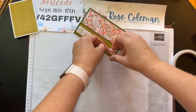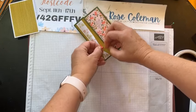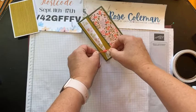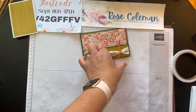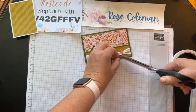So I've got one knot, and then I'm just going to make another one. And I think 4 inches is quite enough to make this little knot. There we go. Now we can tighten it. So there we've got a little cinch. Isn't that fun? It's pulling in all the coordinating colors. And then I'm just going to trim off the ends like that.